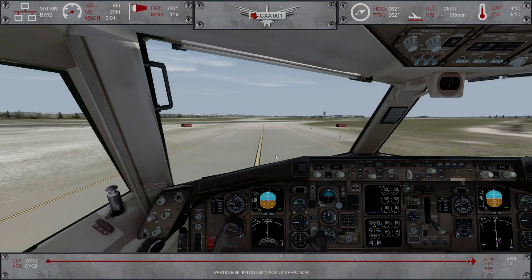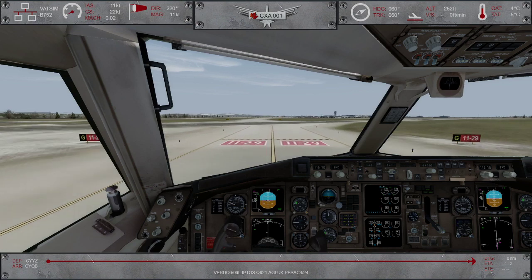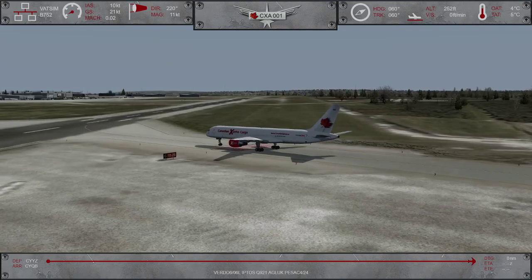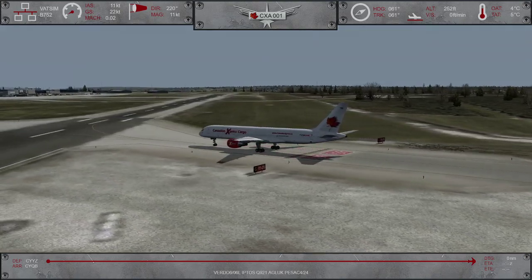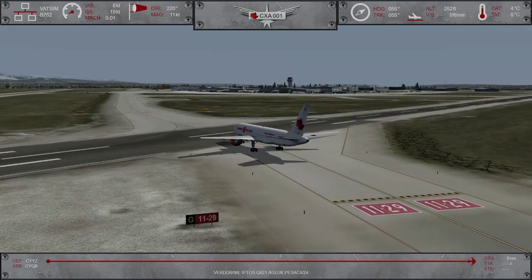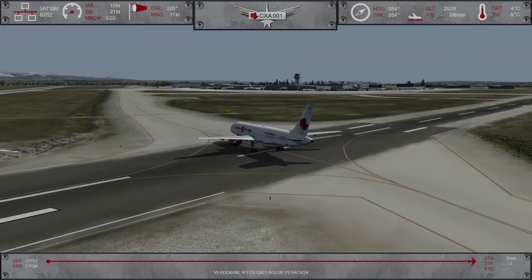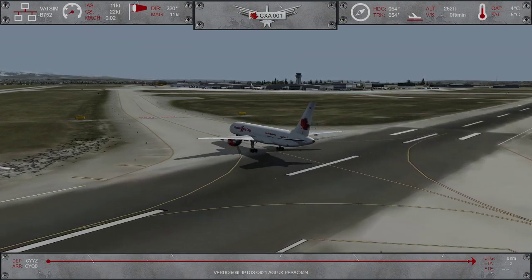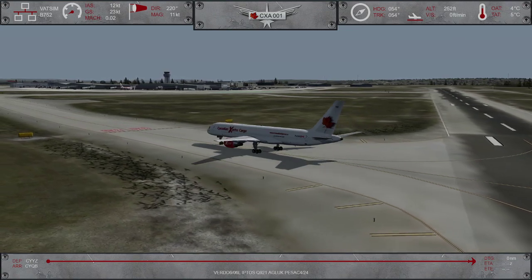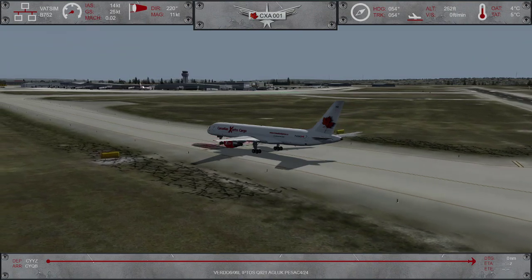Once we're at the gate, we're going to send in our flight log, disconnect from the network, and we'll do an instant replay of the landing. One of our company aircraft.